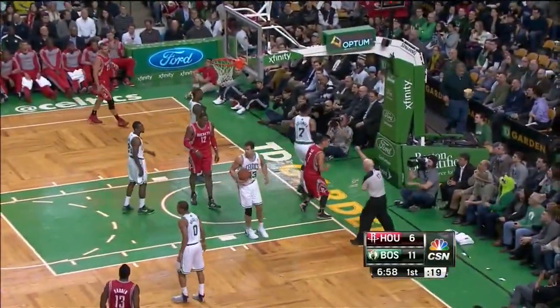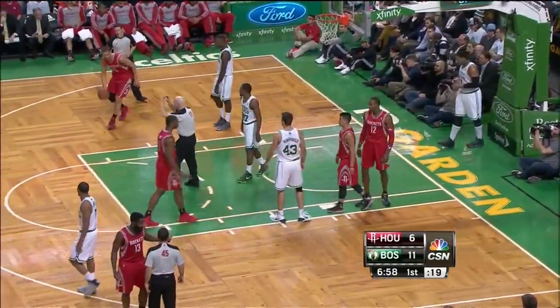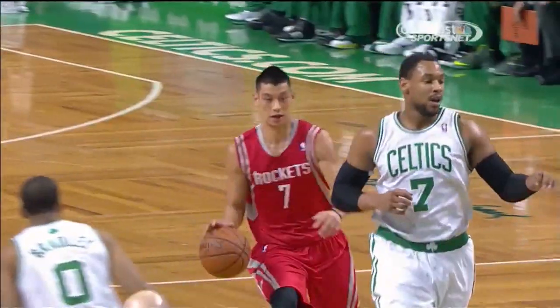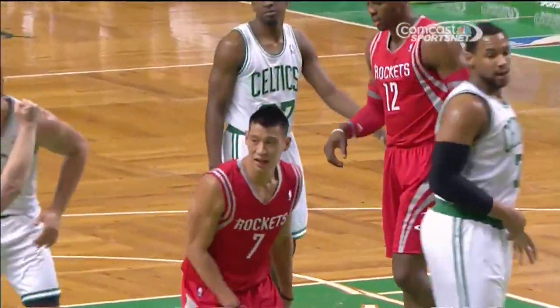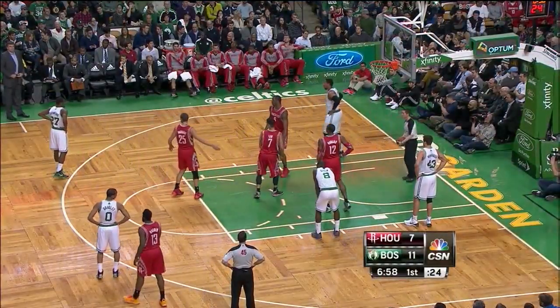Nice drive by Lin, draws the foul. He'll shoot 2. That's why the Rockets have to push, keep running down the floor. And Jeremy, this is one of his strengths, is pushing the pace. You see the foul on the arm, kind of the old James Harden move by putting the ball out there. But Jeremy is very quick with that basketball, puts a lot of pressure on the defense.